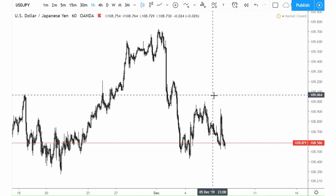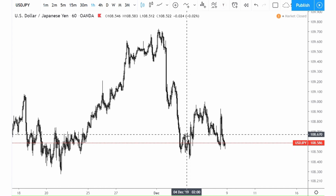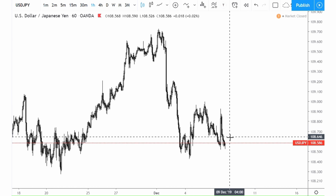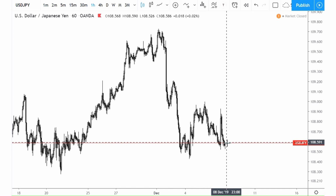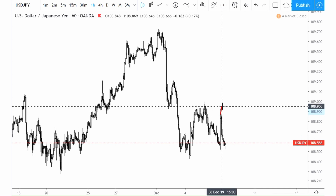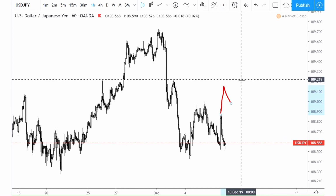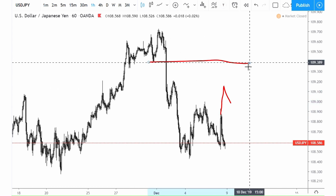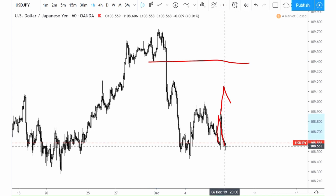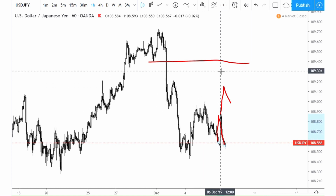Dollar yen. This one looks like it's chopping around. It doesn't have a clear direction here, so I am not going to trade this, and I don't. There's nothing to really analyze with this chart. It looks like you're just kind of chopping around. If you would have had a clearer move up and then a pullback, I would have been interested in this as a long to possibly fill the gap here. But you had this huge spike up and then a sell-off, so there's no clear direction with dollar yen, so I will stay away from that this week.